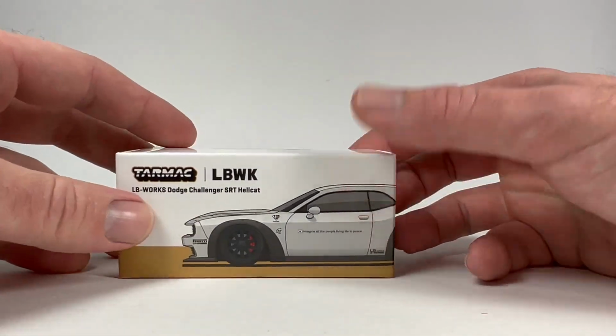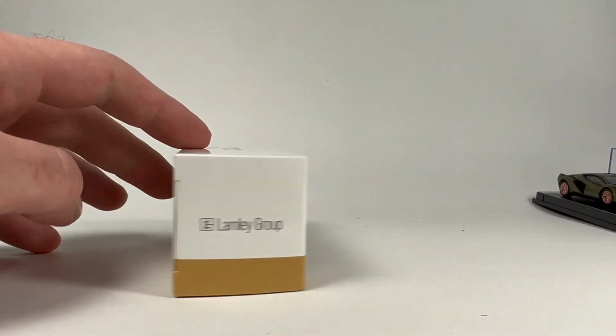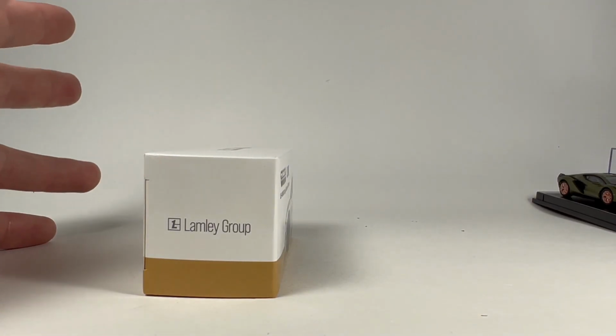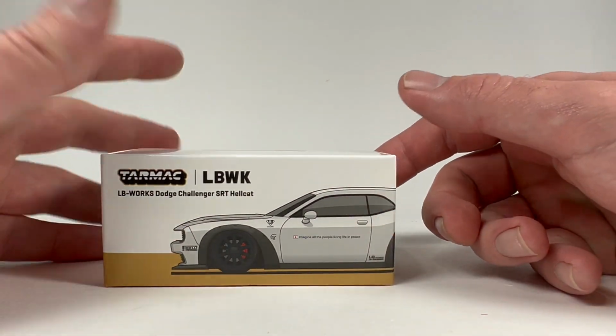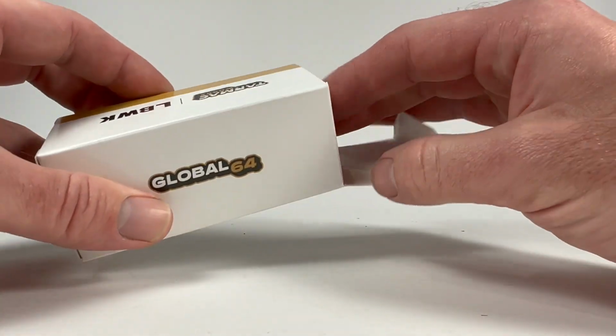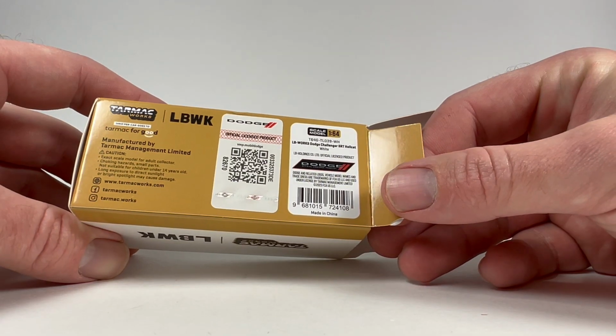So those are some beautiful models from Mini GT. We're going to check out one from Tarmac Works here, Global 64. This is a Lamley group. I don't know if I would say exclusive. We'll say it's a collab model. I guess that would make more sense since it's not really exclusively purchased through Lamley. You can get them at other hobby dealers. You can get them right from Tarmac Works themselves, I believe. We've got all the official licensing on the back.